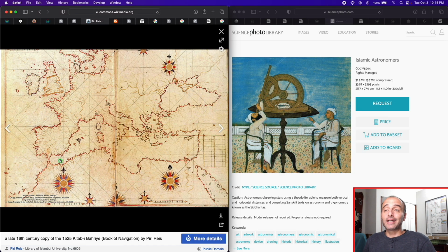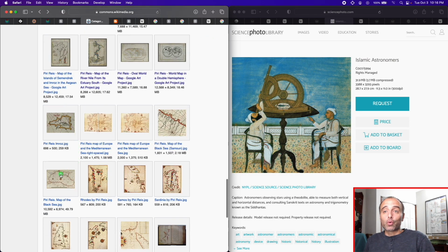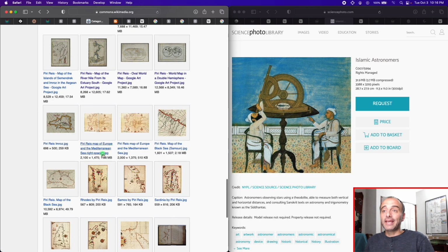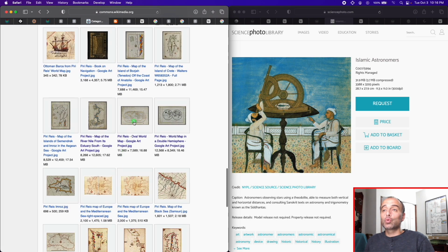This guy clearly is good at his job, and you immediately notice that this is Europe and Northern Africa. Is Hancock going to claim that this map and all the other maps in this book were made using information from this ancient civilization? There's other maps on here that are quite accurate. This is the Black Sea. You can immediately recognize it. Very well done. And actually, he has 2 world maps as well.